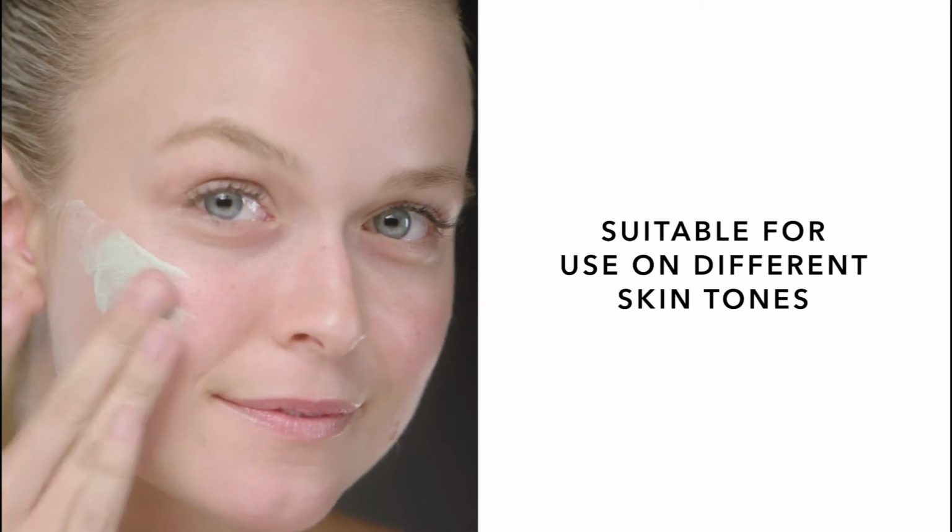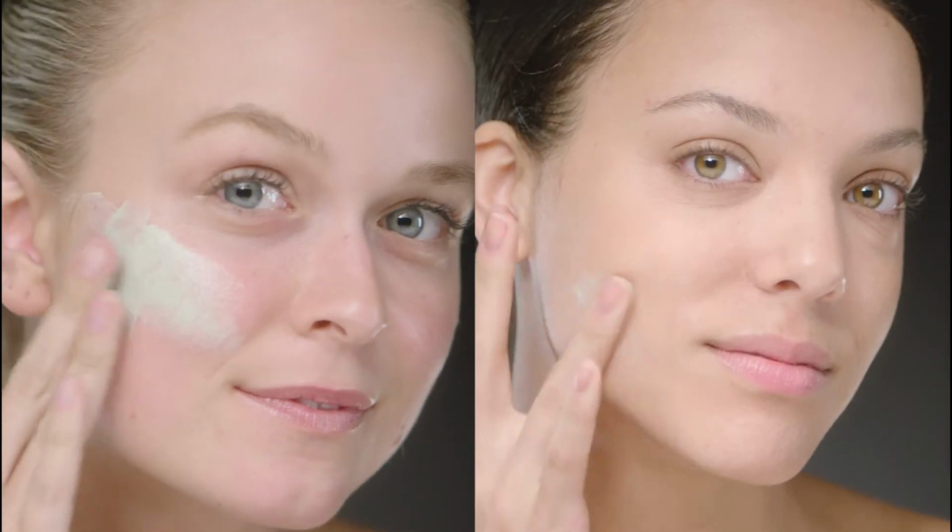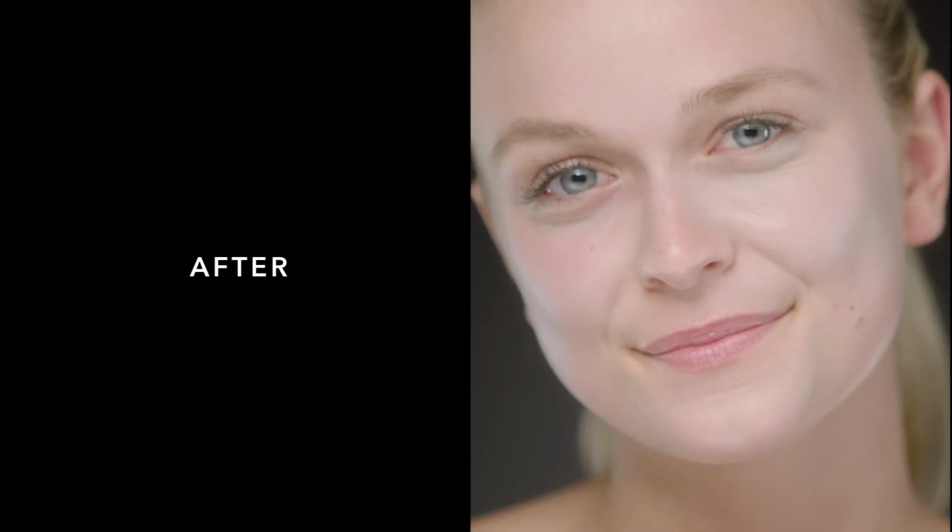Using the tips of my fingers, I'm going to apply and blend directly on top of the redness. It instantly starts to neutralize the red in my skin. Now that I've corrected and neutralized my skin tone, I can move on to my next beauty step.